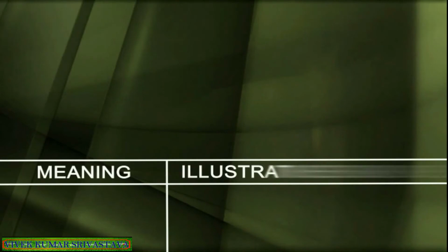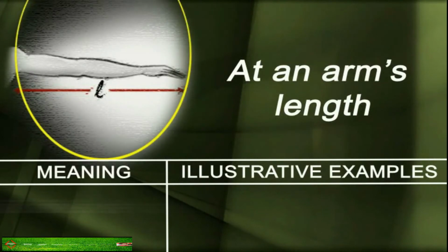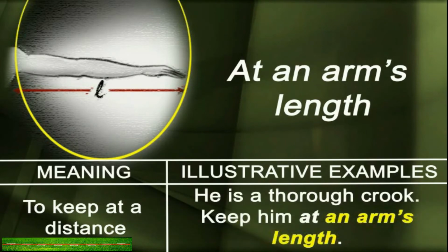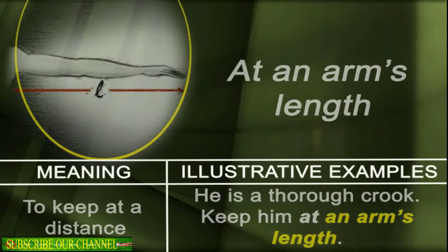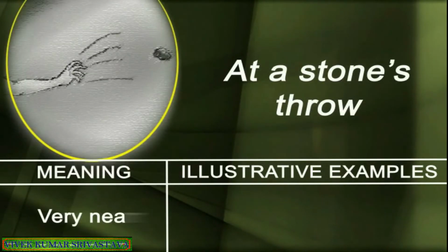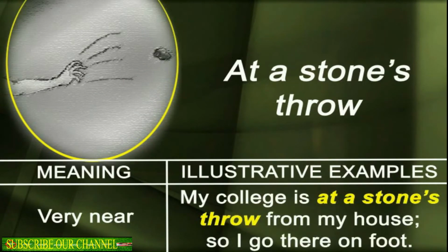Idioms, meaning, illustrative examples. At an arm's length: to keep at a distance. He is a thorough crook. Keep him at an arm's length. At a stone's throw: very near. My college is at a stone's throw from my house, so I go there on foot.